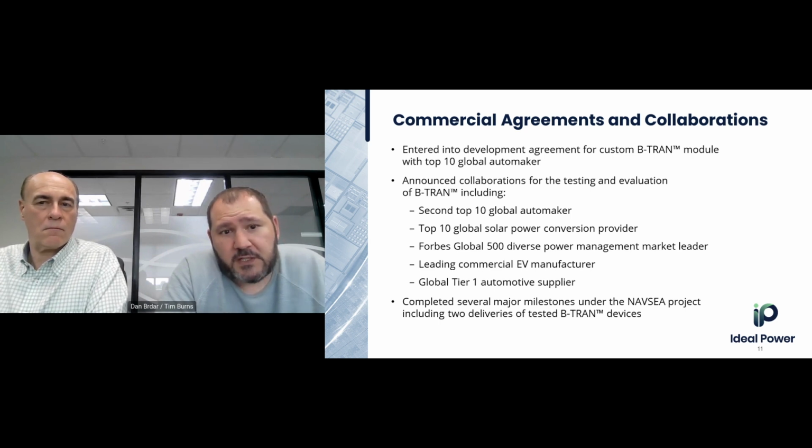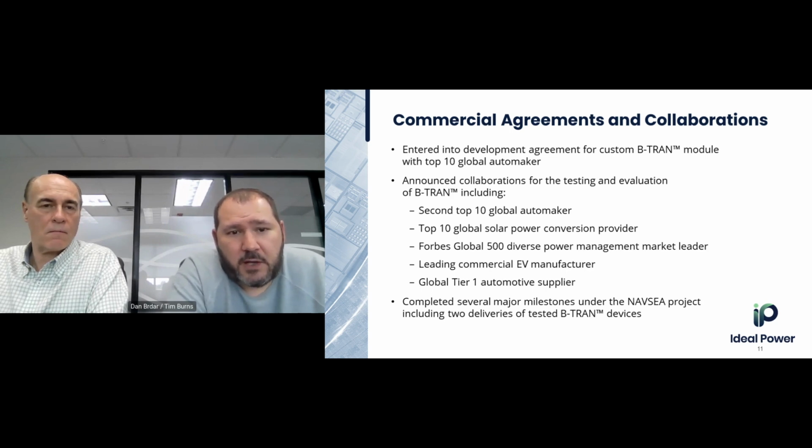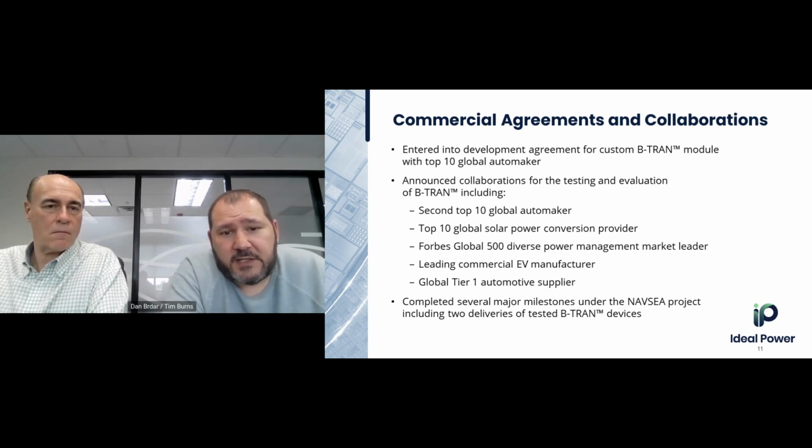Phase 2 would focus more on the actual development of the custom B-TRAN module. That automaker has selected an innovative packaging company to do the packaging of that module, and we'd be providing devices to that module manufacturer and helping support that work. And then phase 3 ultimately would be the testing of the custom B-TRAN module to the codes and standards required for automotive use. The overall goal of that program is a production-ready custom B-TRAN power module targeted for 2025.